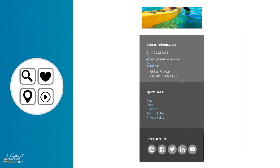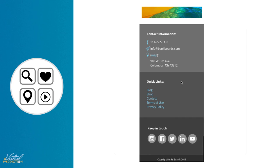As a general rule, keep this in mind. Use icons where they make sense.